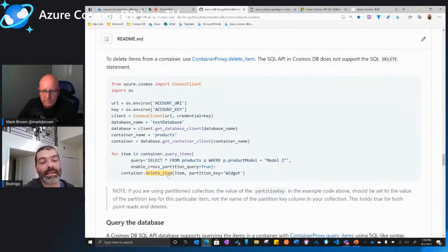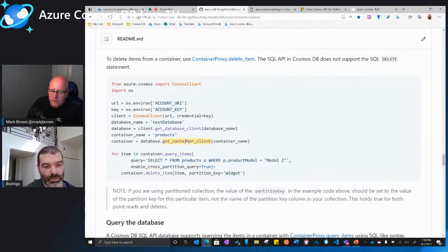But we do have the delete item, right? So here we have an example on how to delete all rows from model 2 in a collection. So there's only 3 point operations. There's upsert, delete, and read. Yes.